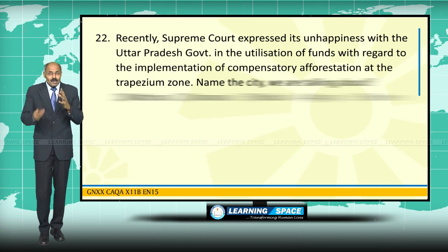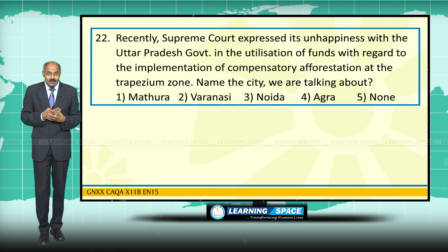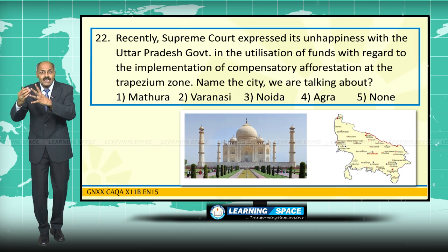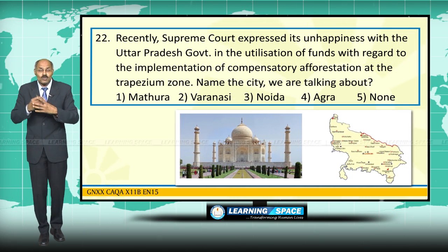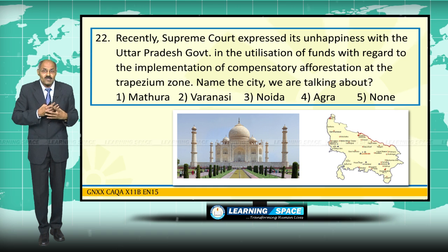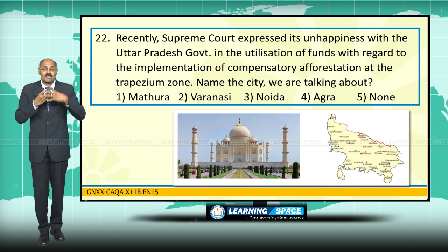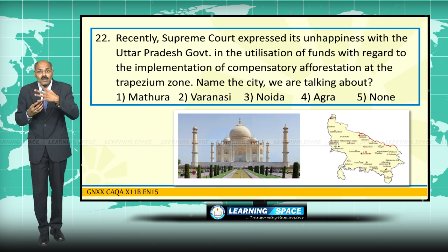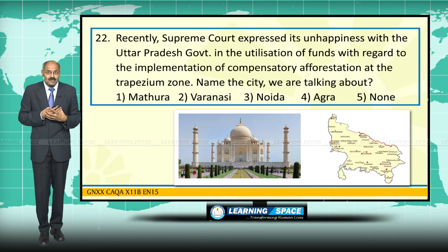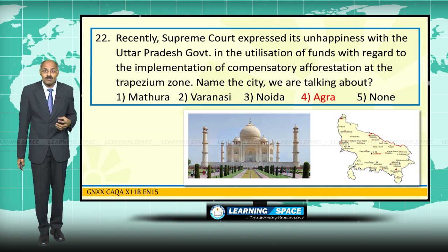Friends, next question. Recently, the Supreme Court expressed its unhappiness with the Uttar Pradesh government in the utilization of funds with regard to the implementation of compensatory afforestation at the Taj Trapezium Zone. The Uttar Pradesh government is supposed to take up compensatory afforestation near the Taj Mahal in Agra, but the Supreme Court expressed its unhappiness as the afforestation project is not going on satisfactorily. The answer for this question, name the city we are talking about: the city is Agra, where the famous Taj Mahal is situated.